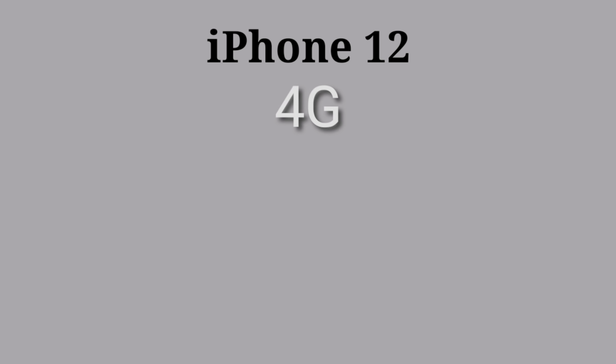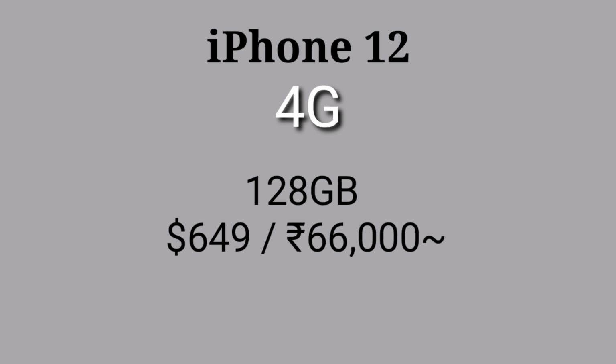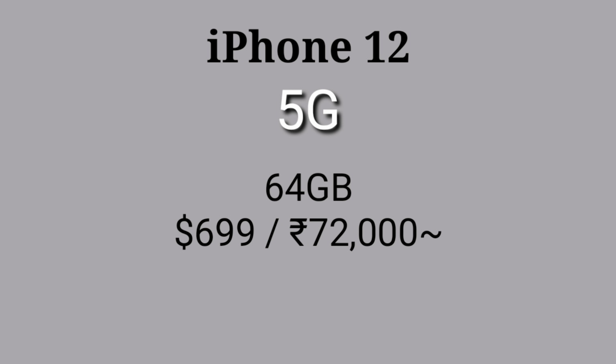Now let us start with the price tags of the iPhone 12 4G variant. The 64GB capacity will be available for $599 and 61,000 rupees. The 128GB variant will be for $650 and 66,000 Indian rupees, and the 512GB variant will be for $749 and 77,000 rupees.